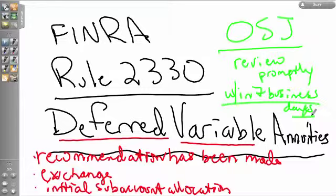FINRA Rule 2330 does not prohibit a member from forwarding a check made payable to the insurance company, or if the member is fully subject to the Securities Exchange Act Rule 15c3-3, transferring funds for the purchase of a deferred variable annuity to the insurance company prior to the member's principal approval. So if the check is with the application, they can transfer the money to the insurance company even before the principal has approved the purchase or the exchange. That would be okay, so long as there are procedures in place that if the principal should reject this transaction, not give their approval, the money is returned, of course, to the customer.